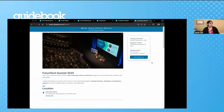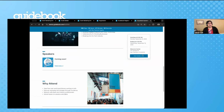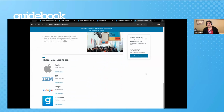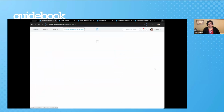And I'll just show you what this looks like, right? So as they're learning about the event, figuring out if they want to go, we've got this kind of floating CTA that follows them around, encouraging them to register. Let's hop back to dashboard.